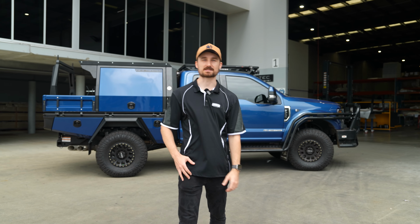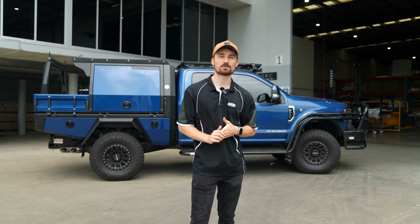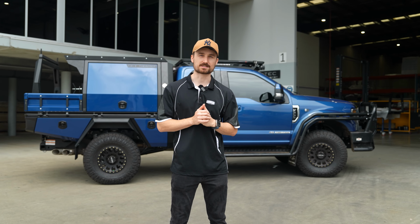If you have a big truck, it doesn't mean you need a full-size canopy. We've got this awesome F350 behind me. Let's dive into it.